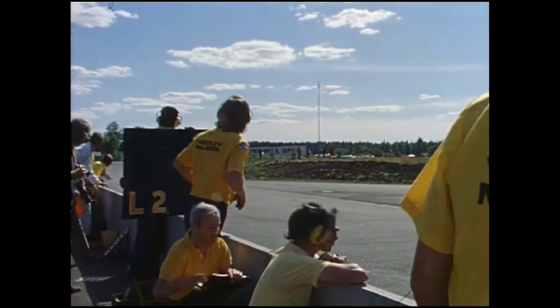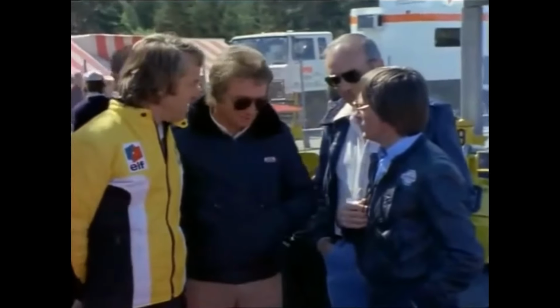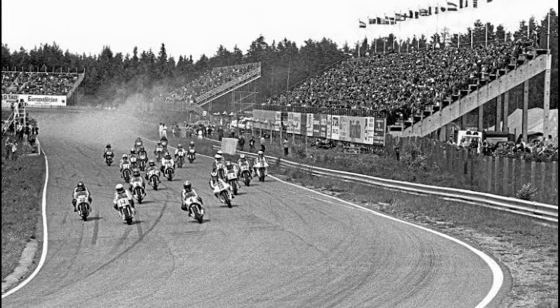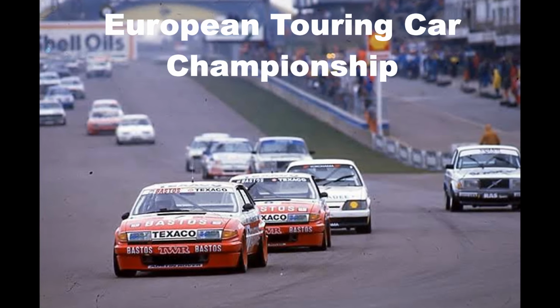But after the death of Swedish drivers Ronnie Peterson in September at Monza and Gunnar Nilsson in October 1978 from cancer, corporate Sweden lost interest in funding an event without home stars. After initially being included on the F1 calendar, it was quietly dropped forever. The motorcycle Grand Prix had been briefly moved to Karlskoga in 1977, but in 1981 the Grand Prix returned to Anderstorp, and the European Touring Car Championship followed in 1985.